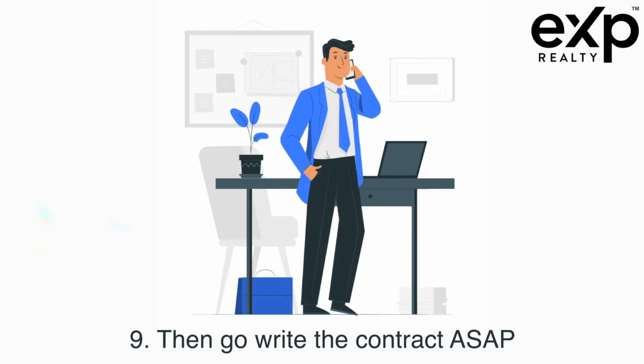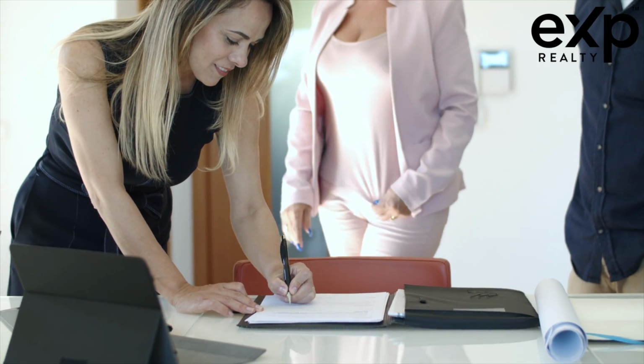Number nine. So you got all those questions answered. They found the right home. Now you got to write the contract. If you're getting ready to go to another appointment, call your TC up. Call your TC up on the way to let the buyer know, okay, I'm gonna go write this contract. I'm gonna get it emailed over to you for e-signing. I'm gonna call you. We're gonna go through it. We'll get it signed. We'll get it presented.